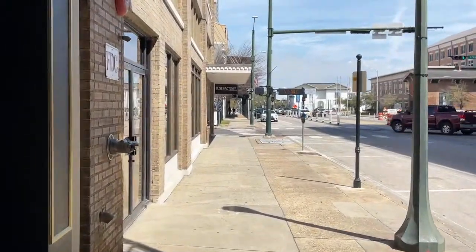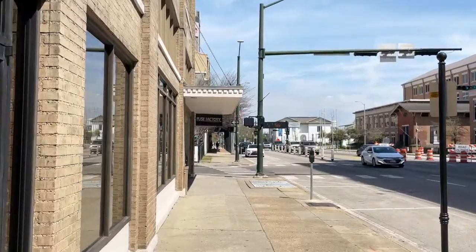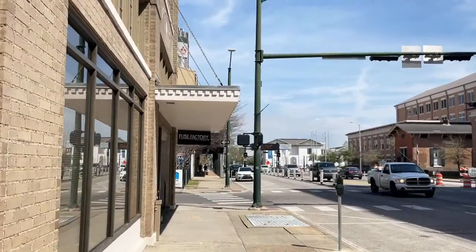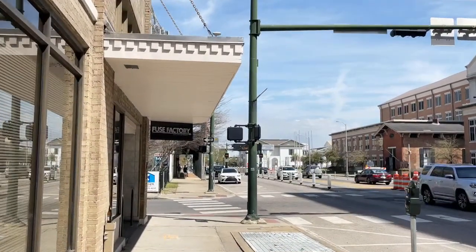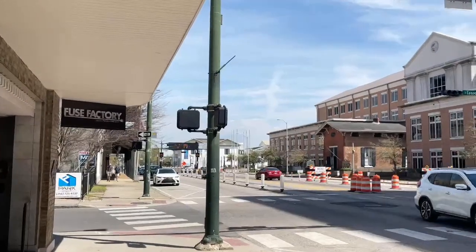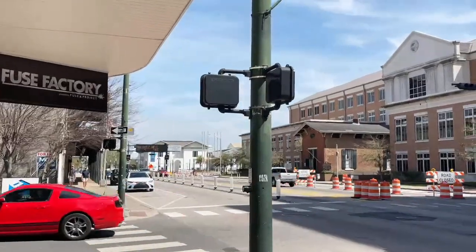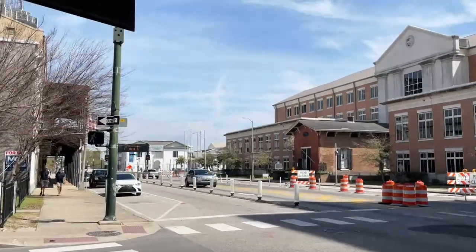So yeah, we are walking along US Highway 90, which is Government Street here in Mobile. And just up ahead of us, about a block ahead, is kind of an engineering marvel. It is an underground tunnel that goes underneath the Mobile River and out into Mobile Bay. It's called the Bankhead Tunnel, and it was built in a shipyard nearby.